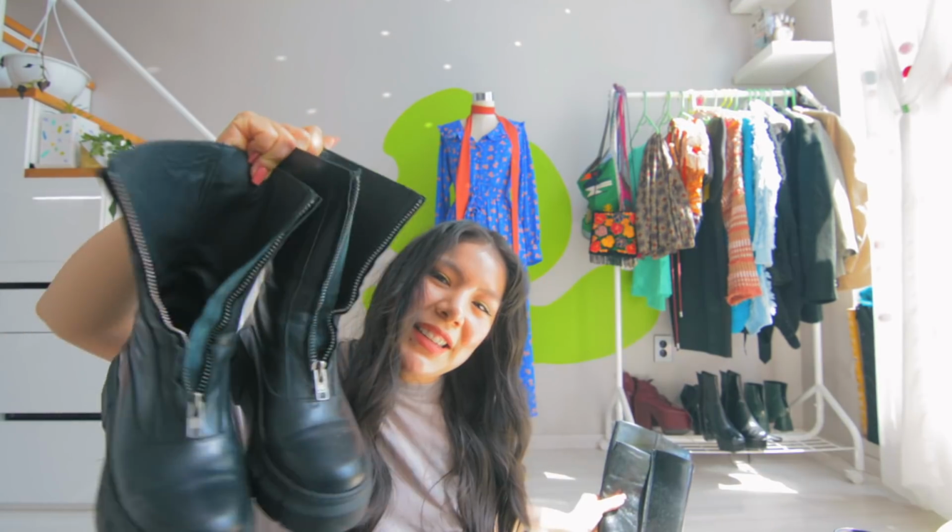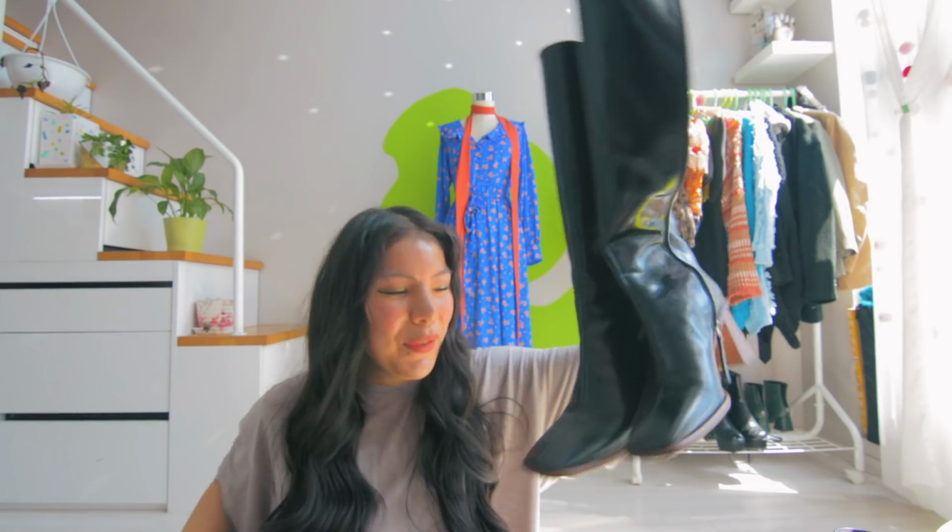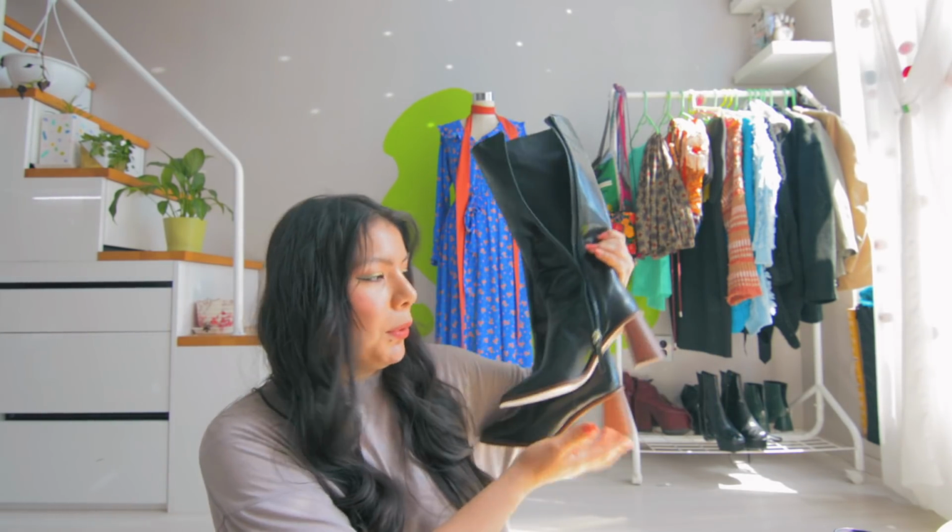Look at these babies. This kind of looks like it's Thanos' chin. There's that. And these knee-high boots. I really wanted a good, nice knee-high boot with a heel. And I also wanted a really nice, chunky boot and something that would give me comfort, but also give me height. So just having these has really opened up my outfit options.